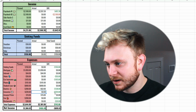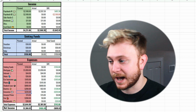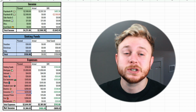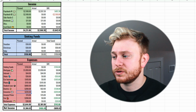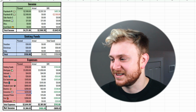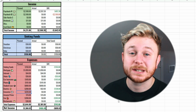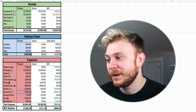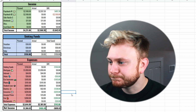Groceries we have here. I have increased the planned expense for groceries, and I don't think I've even increased it halfway enough to what I needed to. It used to be that we could get by, this was like 3 to 4 months ago, on groceries between $150 to $180 a month. And at that time I was like, let's see if we can make it any smaller, and it was kind of hard to do that. Last month we spent $438 on groceries. So I don't think I've increased this nearly enough as I need to.